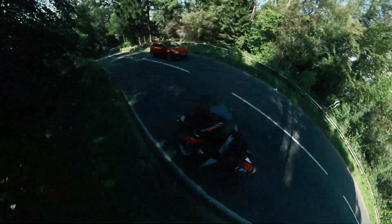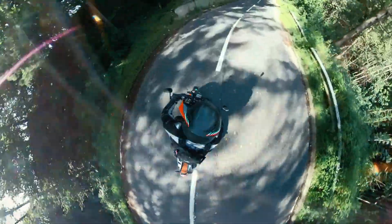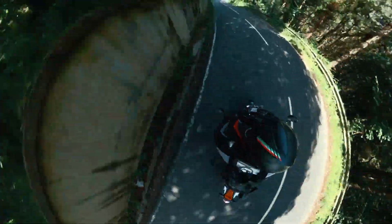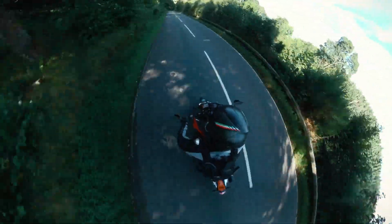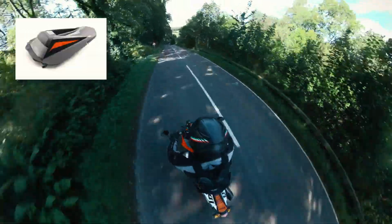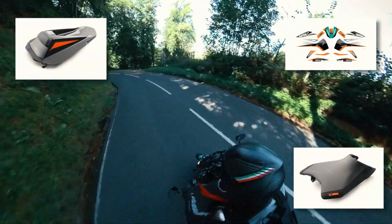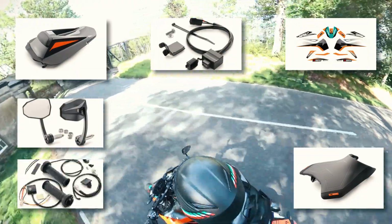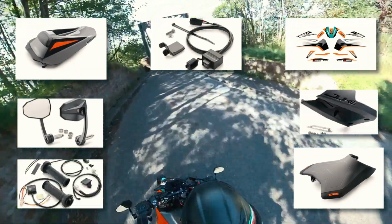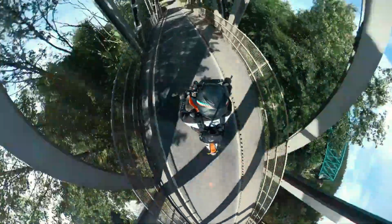Raking through my old emails, I can see that I first inquired about a test ride way back in April of 2018, and I ordered the new bike along with a long list of official power parts on the 12th of May 2018. Those accessories were a seat cowl, the ergo seat, decal kit, bar end mirrors, USB, heated grips, belly pan, a Krapovic exhaust, and of course the full tech pack was included as standard back then.